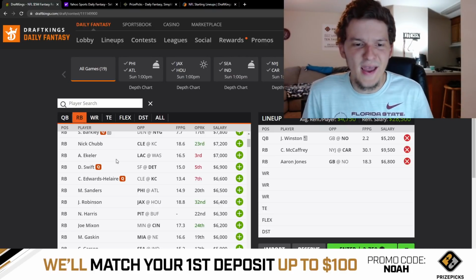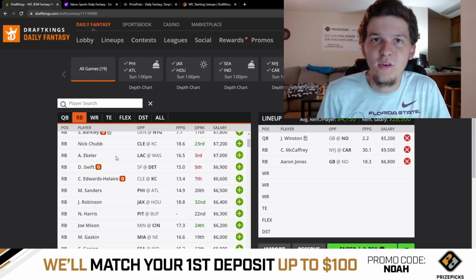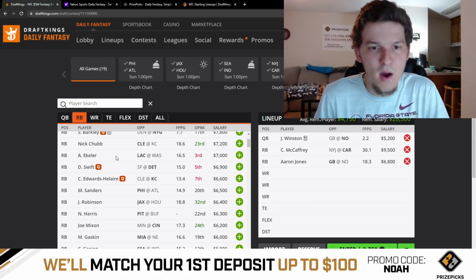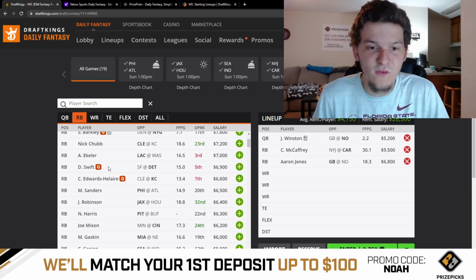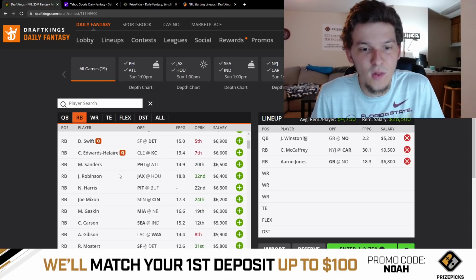This isn't a position that has much value. I think a lot of the value this week is coming at quarterback. It's coming at wide receiver. Not a ton of cheap plays I love at running back, but when you get down to this 5K range, there are definitely some guys I do like here.